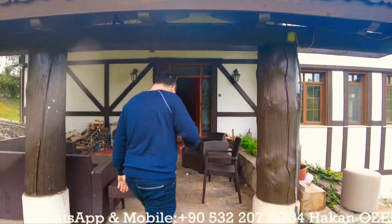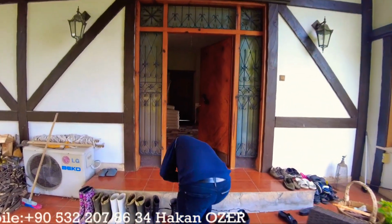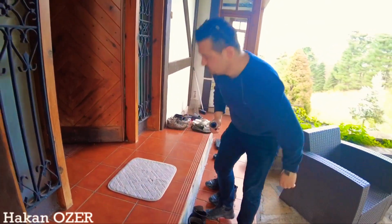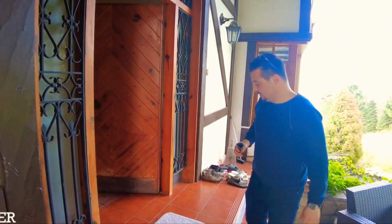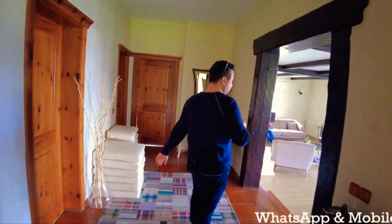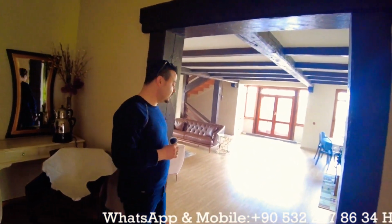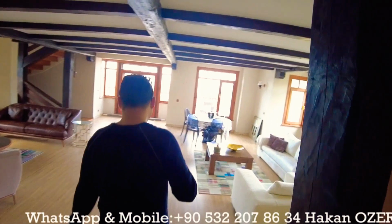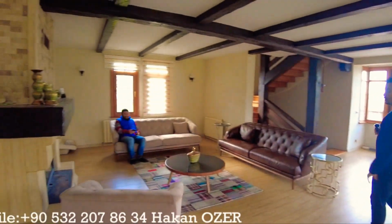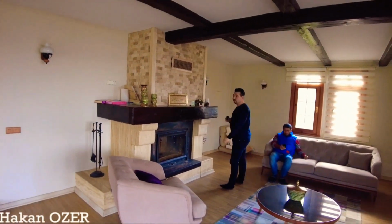We are going to show just the 2 floors. Bismillah. When we reach this section, a nice and spacious entrance hall is welcoming us. Right over here, the living room of the property is welcoming us. And when we look at this section, a huge fireplace is available over here.